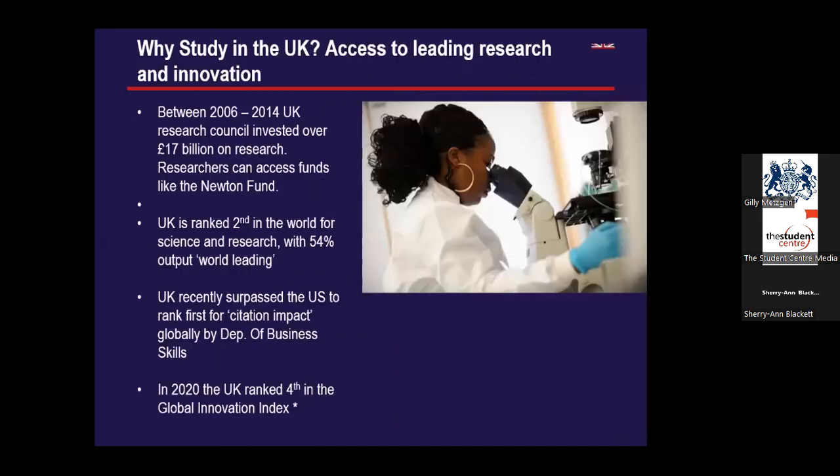In addition to those benefits, the UK is also a leader in research and innovation. So between 2006 to 2014, the UK Research Council invested over £17 billion in research. And researchers at different points have access to different pots of fund, including some popular funds that you may be aware of, such as the Newton Fund, which is available to some beneficiaries across Latin America and the Caribbean. In addition to that, the UK is ranked 2nd in the world for science and research, with 54% of its output being world leading, as it's said to be.